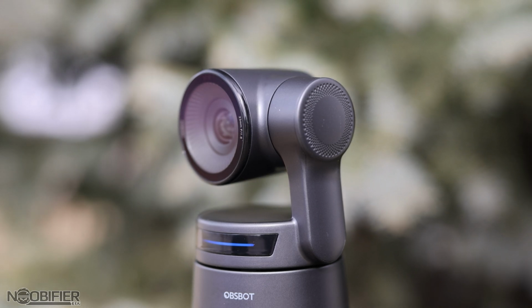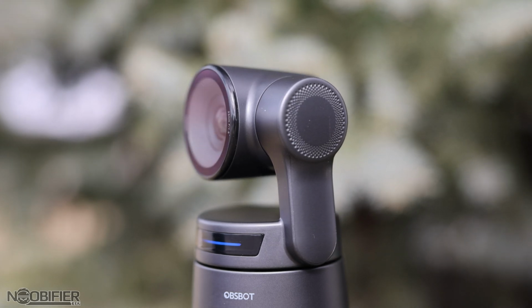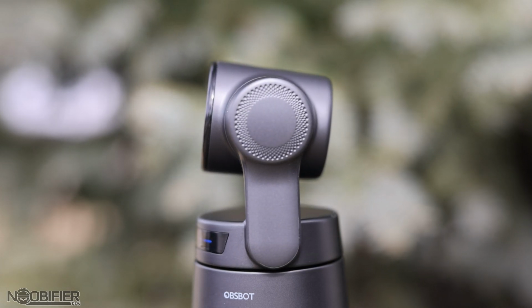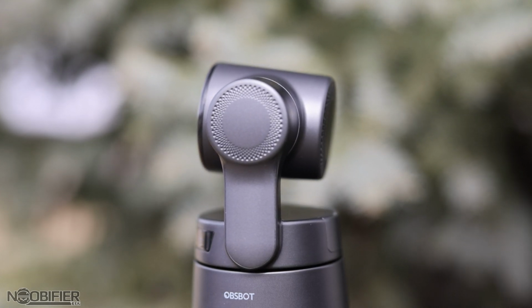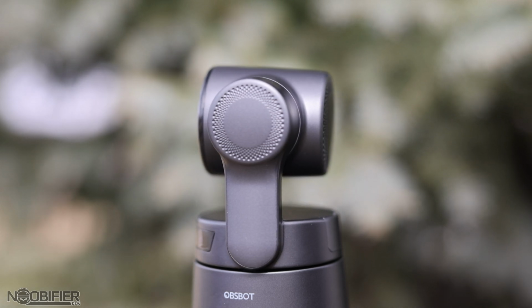I think the coolest thing is you're not limited to seated anymore. You can move around. If you're in a conference call and the camera's tracking, you can just stand up and it'll continue to track. The possibilities and new flexibility is what makes this idea so strong.